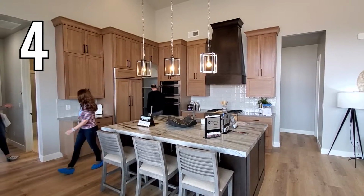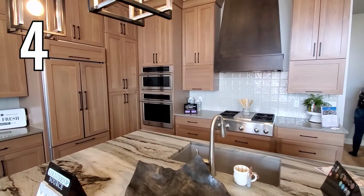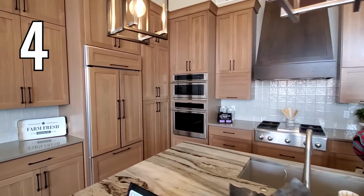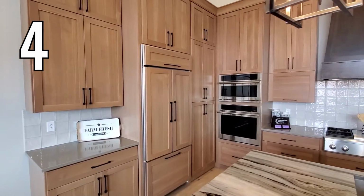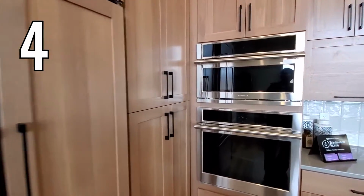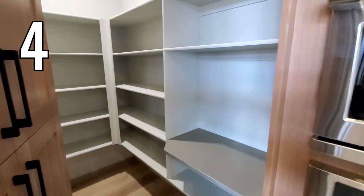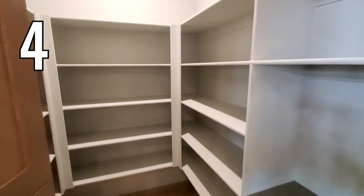4. For our natural wood fans, this wood cabinetry is beautiful. The mix of black metal handles and the bronze range hood looks fantastic. The matching wood panels hide the fridge, and wait for it, check out the hidden pantry back here. The pantry of my dreams.